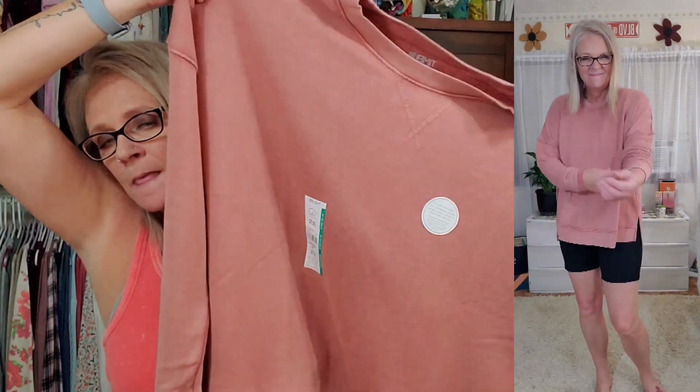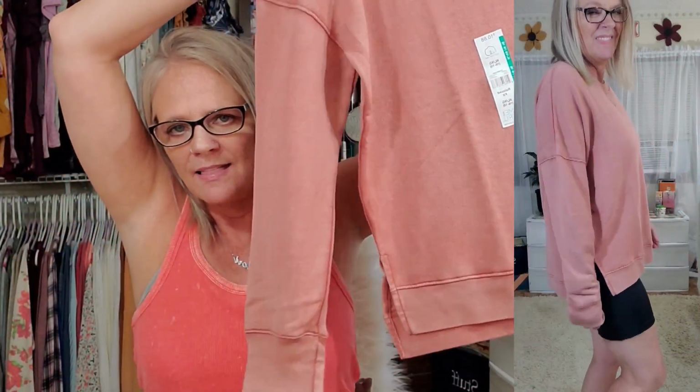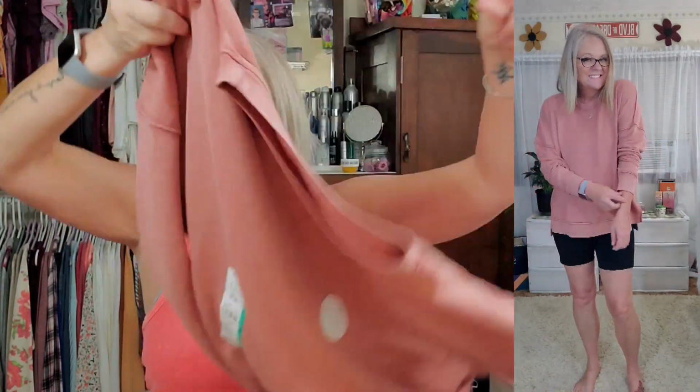Yesterday, I picked up this one. They did not have this in anything but a small and medium when I first saw it. And I checked yesterday. As soon as we got in the store, I ran straight to the table. These are on a table. They're not hung up. So I go to the Time and True section. They had this in an extra large, but not a large. And I grabbed it because I wanted that color.